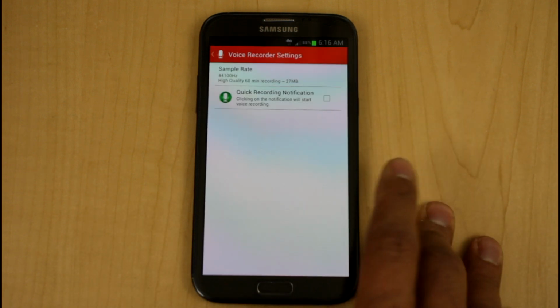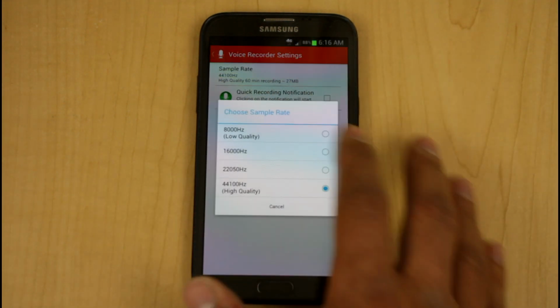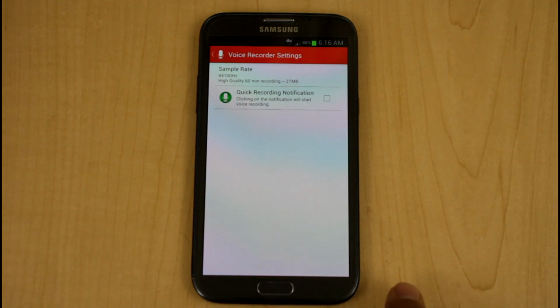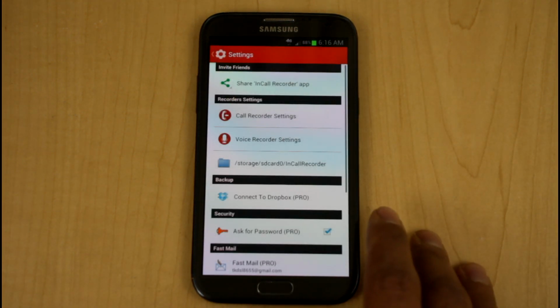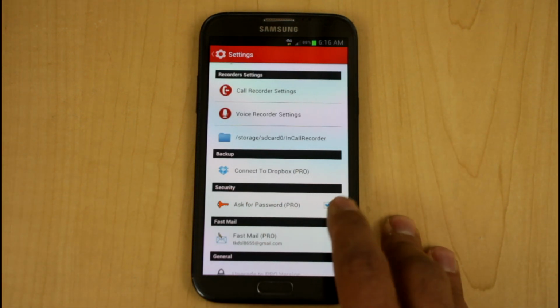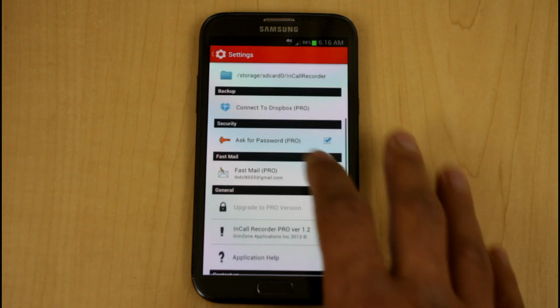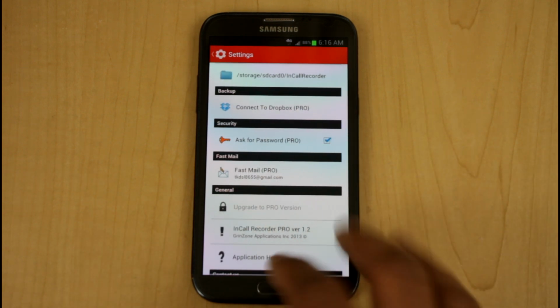If we go into the voice recording, it's pretty simple. You have the ability of setting the audio quality, as well as the ability to do a quick recording option by toggling it through the notification. As well as connecting it to Dropbox is simple enough. You connect, set up your Dropbox account. It becomes an option to share with. The fast email, I have it just set up to my email account.